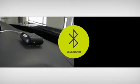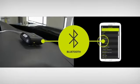By using Bluetooth technology to pass data from the truck to your driver's Android or Windows mobile device, XRS allows you to put smartphones, tablets, or rugged handhelds into your driver's hands, opening up many possibilities for a mobile workforce powered with today's best and newest tools.